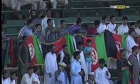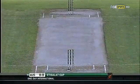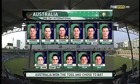There we go then from the middle. Michael Clarke, the Australian captain, has won the toss. And in his words, he's going to bat first on this strip of concrete. So concrete it is. Let's have a look at the two teams.